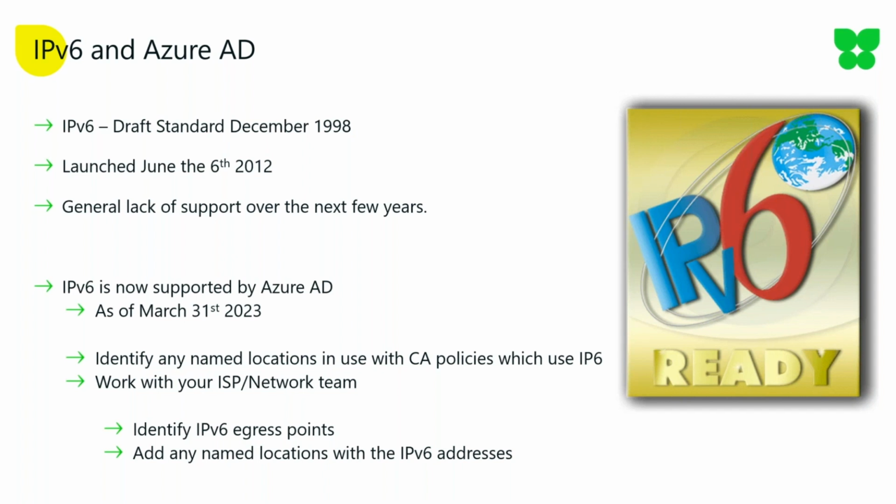So you need to identify any named location that might have IP6 in use, work with your ISP, your network team, to make sure you understand the egress points and add those to any of the named locations in your environment. Obviously, if you're not using IP6 internally yet, you don't need to worry about this. But for those people who have got it or are moving towards it, it's something that's definitely worth engaging with and making sure you're ready.